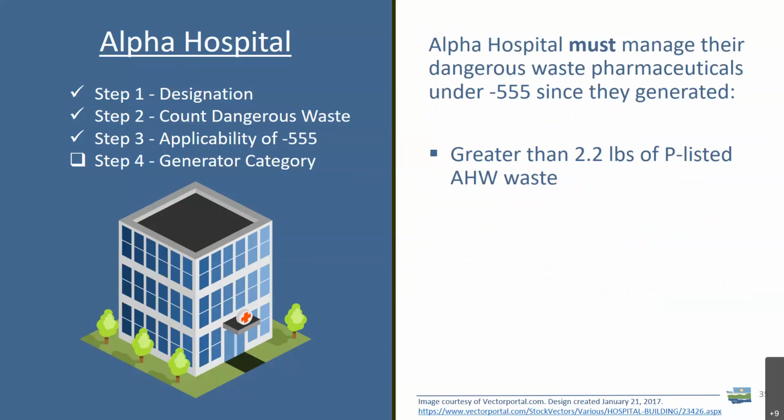Again, it doesn't matter that all of their other dangerous wastes were below the 220 pound QEL. Since Alpha Hospital exceeded one of those QEL categories, they're required to manage their dangerous waste pharmaceuticals under 555.